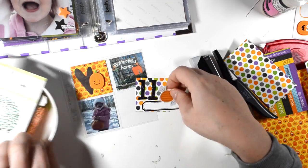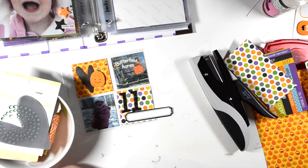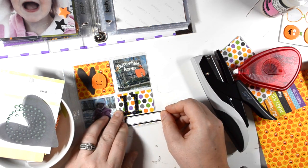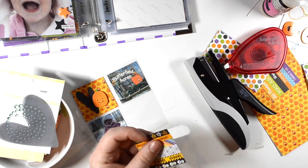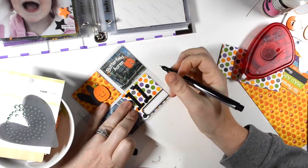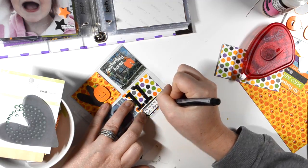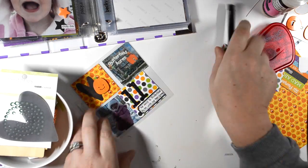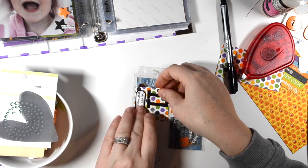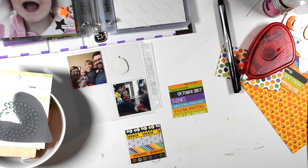I managed to find another pack of these numbers from Michaels, so they do still carry them if anyone's looking. They're just in with the thickers and things, and it's a whole pack of just black glittery numbers, and there's tons of number ones and number twos, so it comes in really handy for a daily type album. So just did a little bit of journaling about where we were at for that, and now I'm on to the 12th.